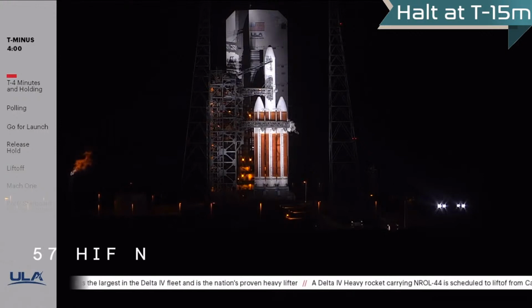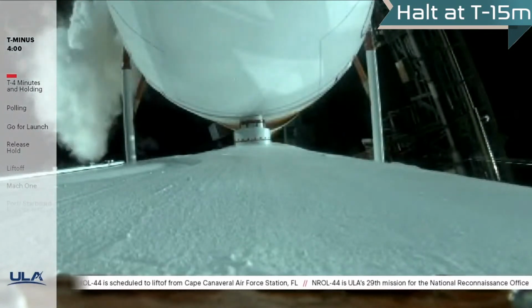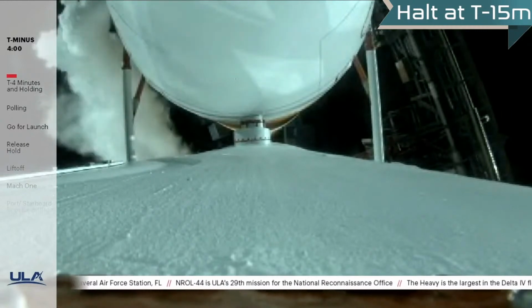And then Rocket Lab. Yeah, Rocket Lab is an American private company. Yes, Naveen, you are right. But it launches from a border, you can say, in New Zealand and America. It's registered in America, but it launches rockets from New Zealand.